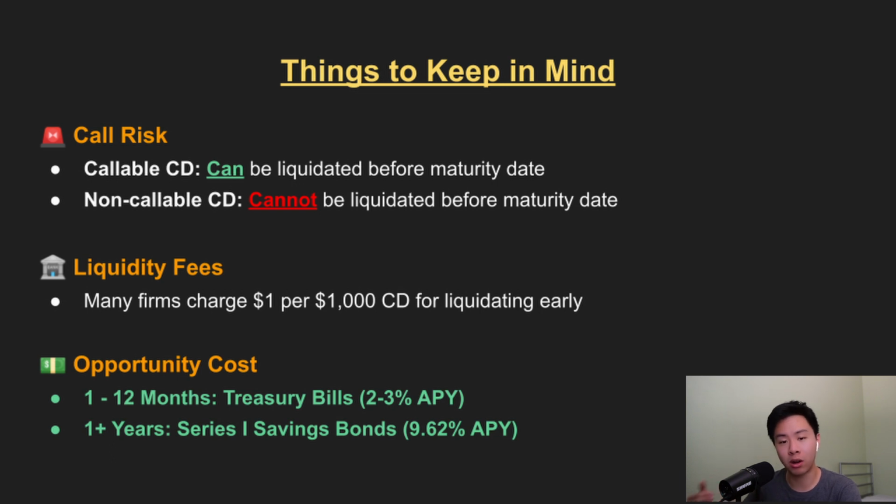You don't have to worry about call risk if you select a non-callable CD. You don't have to worry about liquidity fees if you hold your CDs until maturity date. And the third is very specific to your own personal situation. If you have money on the sidelines that you need to make short-term purchases, then brokered CDs might be a really good option to earn the highest interest rates possible. But if you're planning for retirement though, then consider adding more to your 401ks, your IRAs, and your HSAs if you haven't done so already.